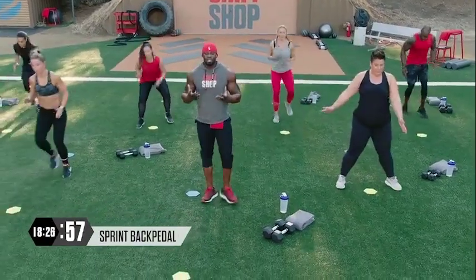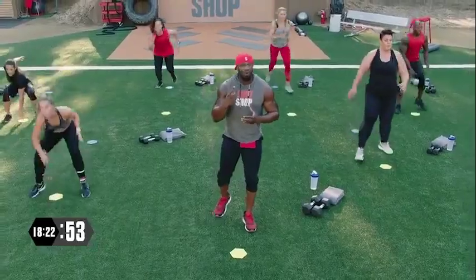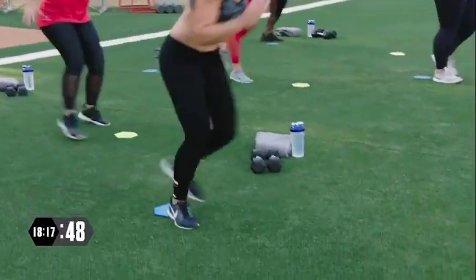Now, here we go. This particular move is a fast twitch move. It's a cardio move, and it's just 1 minute. I want you to understand, you can push yourself. You can do hard things. You just need somebody to believe in you.